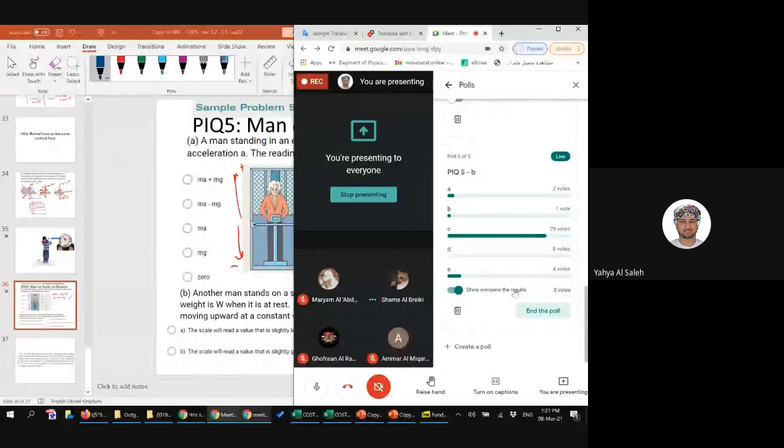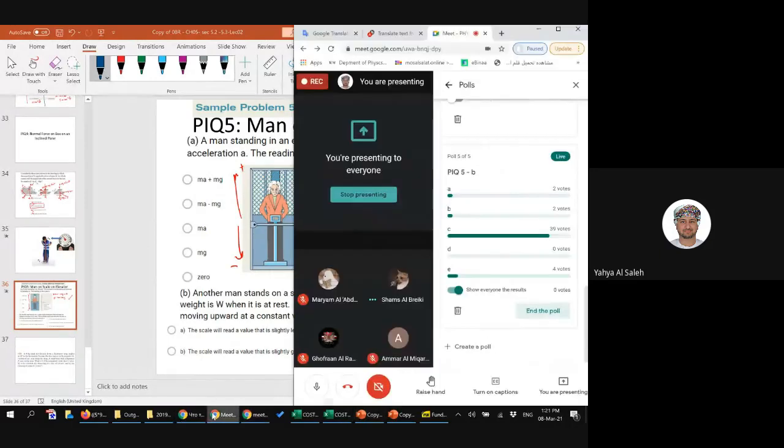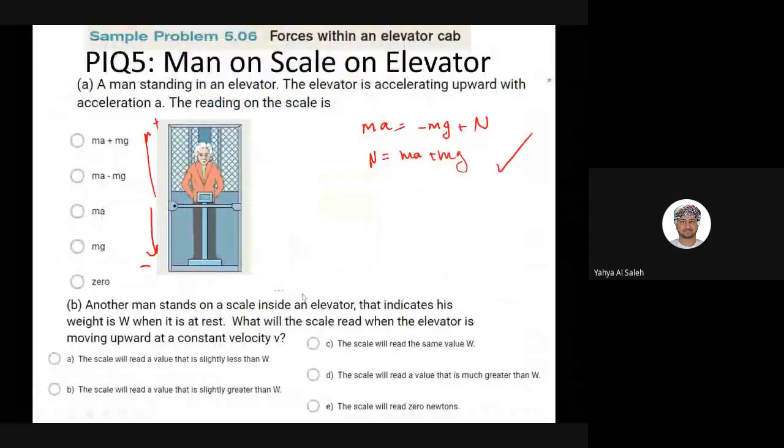Good. Most of you got the correct answer, which is C. Now the trick in this question is that it says the elevator is moving upward at a constant velocity V. If the velocity is constant, what is our acceleration? 0. And we said the scale measures N, which is ma plus mg. So if my acceleration is 0, that means N is equal to mg, which is exactly W. So whether we are moving at a constant velocity or we're not moving, it's the same thing.